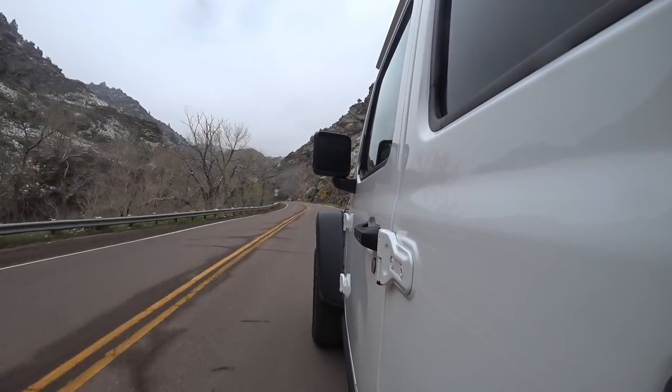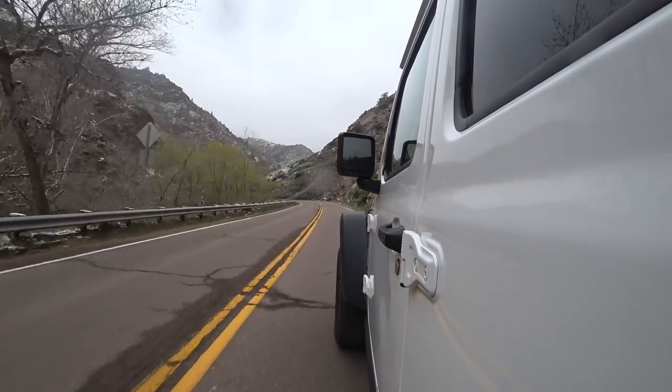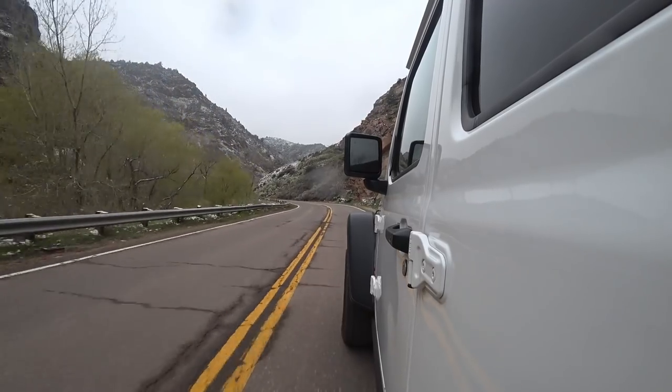Is this where I turn or the next? I saw one Jeep go that way, but he may be lost. Yeah, I think the Ford's okay. Just up here. Cool.